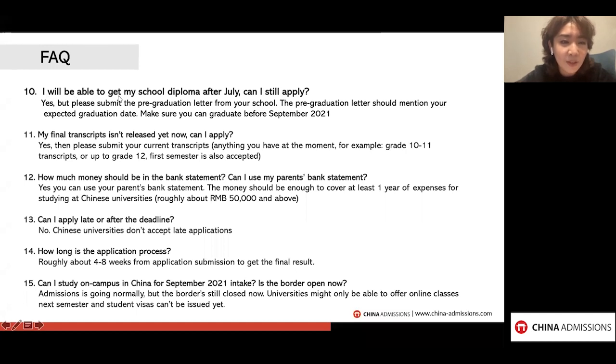Question: I will be able to get my school diploma after July. Can I still apply? This is a common question, a classical one; lots of students still ask it, because when they start to apply to Chinese universities, they have not yet graduated from high school. So when the university requires them to provide a graduation letter, it's not available.